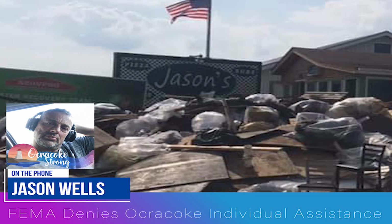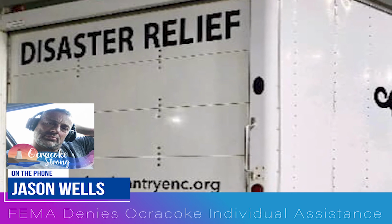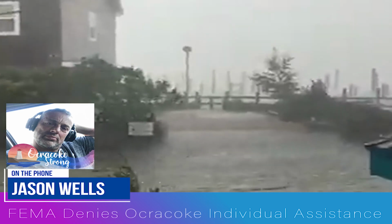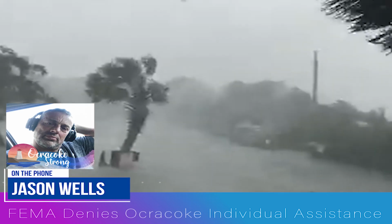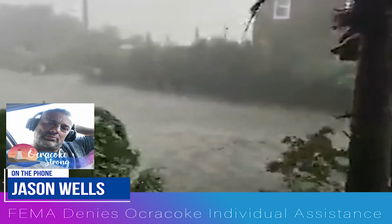So, I told you that 90% of the businesses on Ocracoke got flooded. I told you that 70% of residents were displaced and that a third of the houses in our community were damaged. But FEMA doesn't work off percentages. They work off numbers. And so basically we're being penalized for being a small community in essence.